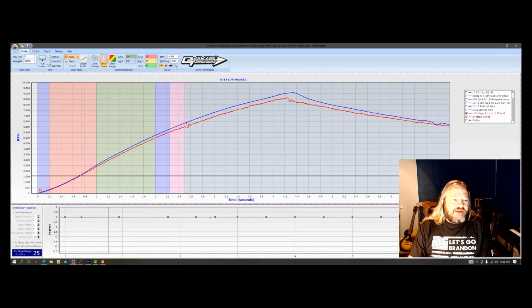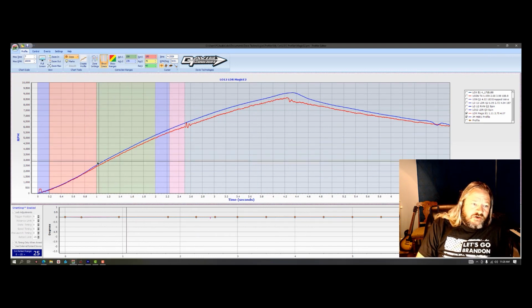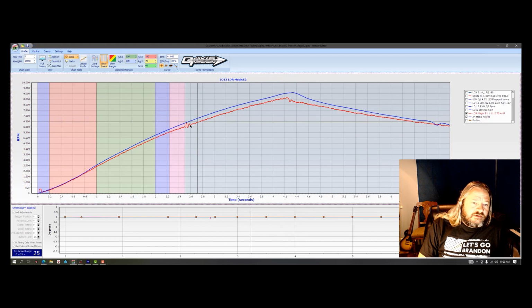So let's look at our changes, profiler real quick. Here's our driveshaft path, the red. This is a representation of the profile that was in the car on that pass, the blue line. And you can see out here it's considerably above the driveshaft path. So we're really nowhere near it. Down here we're pretty close.